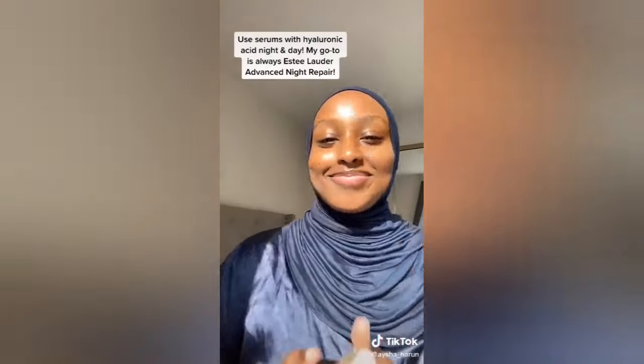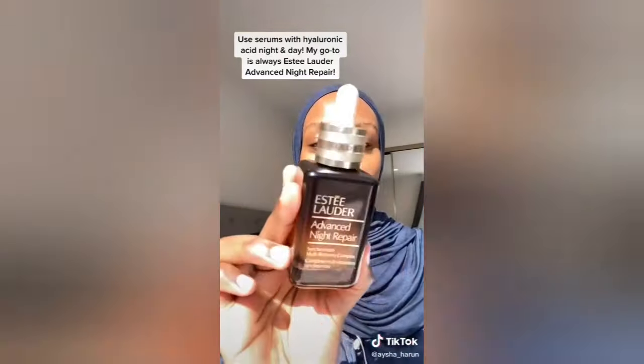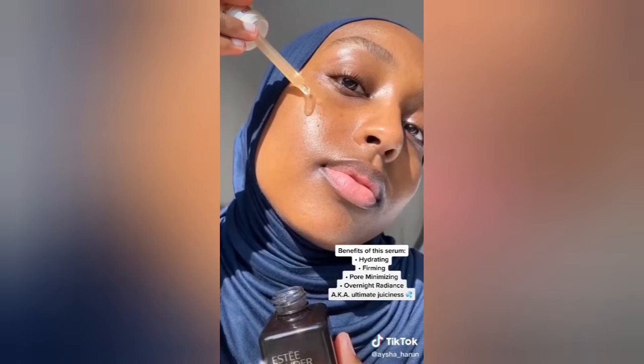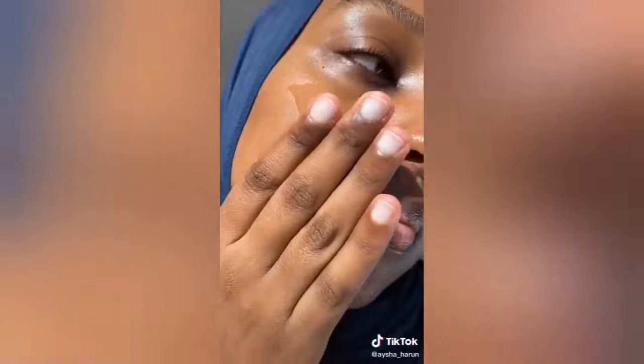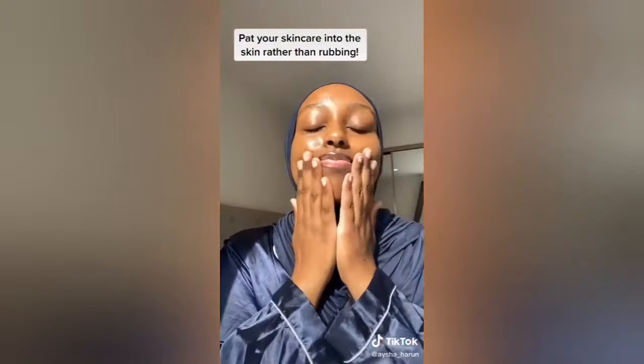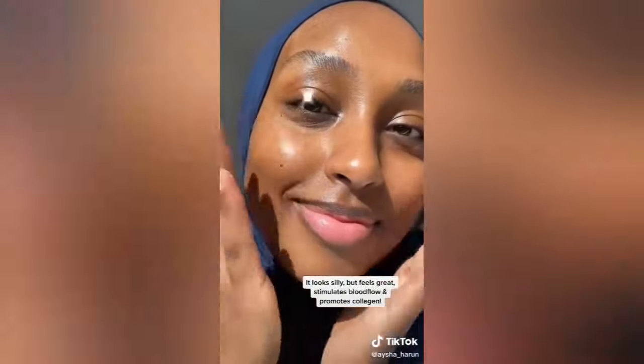Number three, incorporate serums with hyaluronic acid into your routine. I've used Estee Lauder's Advanced Night Repair for over 3 years and it keeps my skin plump and juicy, plus protects the skin from environmental stressors like pollution. Number four, pat your skincare in with your hands rather than rubbing. It helps avoid premature wrinkles, stimulates blood flow, and promotes collagen production for the ultimate juicy skin.